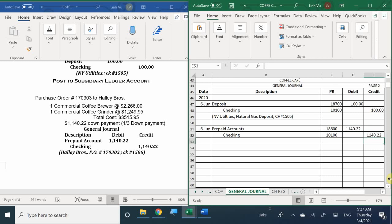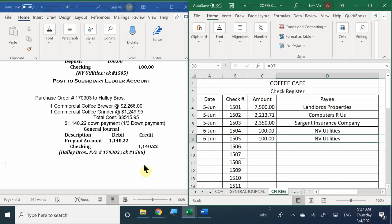Okay. And then here, let's go ahead and write my check real quick, and then we can go ahead and fill in the rest of this description. So here, we're going to be using check number 1506. So June 6th, once again, we are writing a check for 1140.22, and to whom are we paying? Hallie Brothers. Hallie Bros. Okay.